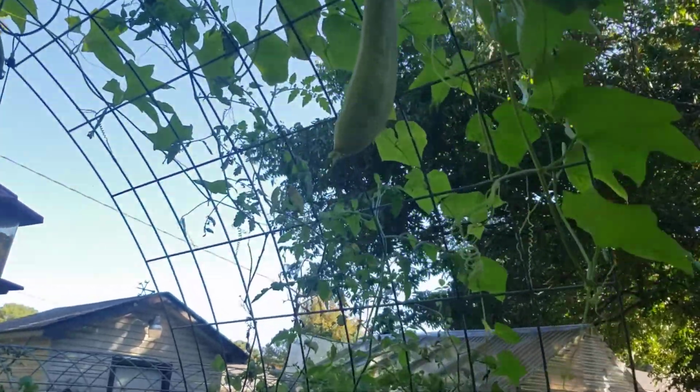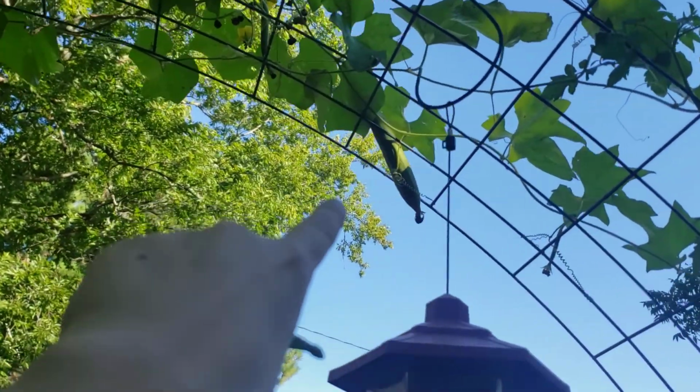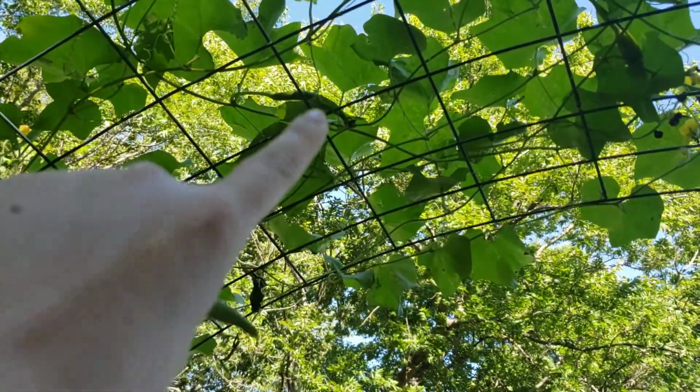Oh, and yesterday, me and my sister found a huge one. And there's another one over there. A couple more up here. Another one right up there.